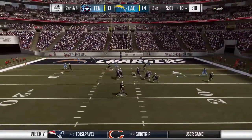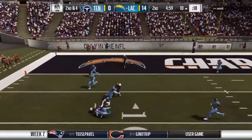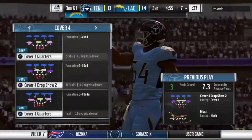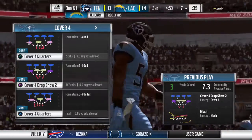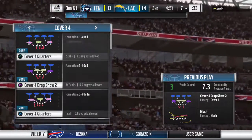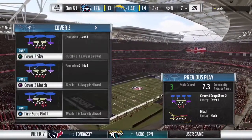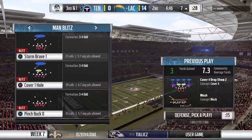From the shotgun, it's Rivers. That is caught at the 7-yard line. And here he'll get it down to the 7. Only 3 yards on the catch. It's third down. Brandon, perfect defense in this situation would have meant an incompletion. They would have picked it off. Okay, so they gave up the completion.